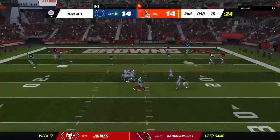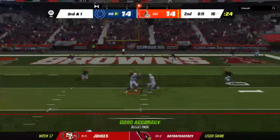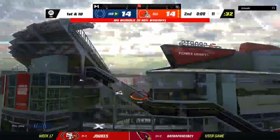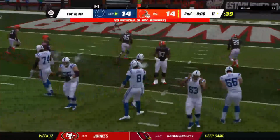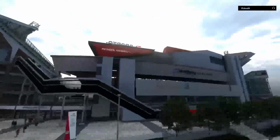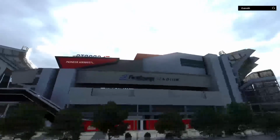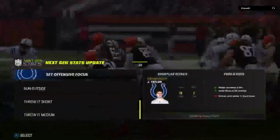Now they'll throw here out of the gun. That's complete to Peoples-Jones. Oh, he's going to be brought down there in the field of play, and the clock will run. No timeouts. They will not have the chance to bring out the field goal unit.